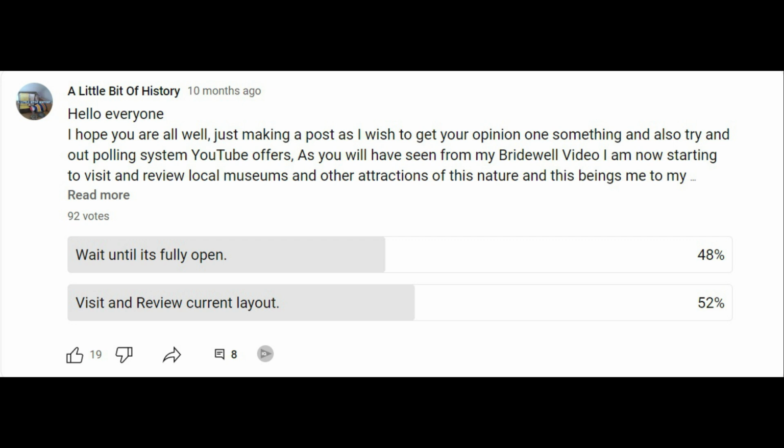A while ago, I put a post up on this channel asking if I should visit Norwich Castle Museum while it was undergoing renovation or wait until around summer 2024 when it had been finished. Visiting now won by a very narrow margin last time I looked at it, but also recently someone made a comment that they'd never been in a museum while it was undergoing work, so it seemed like a good opportunity to see what this was like.